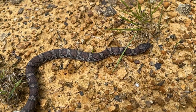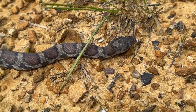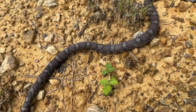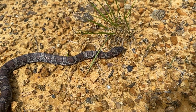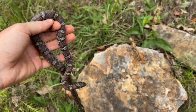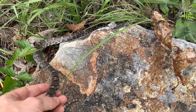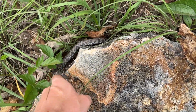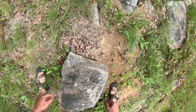So really cool. Hopefully we can come back to this spot earlier in the spring, maybe even later in the summer, and find a freshly shed milk. But it seems like all the ones under rocks right now are very, very deep in shed. So we'll put this guy back, but cool to see him for sure. All right, dude, here's the one good rock on this entire hillside. He was mostly curled in the grass. Only his head was really visible when we flipped the rock. That was really cool. Cryptic basking.